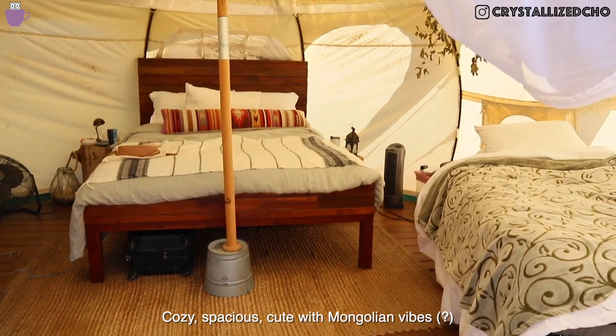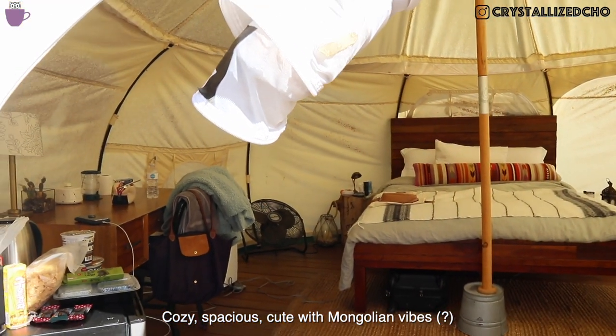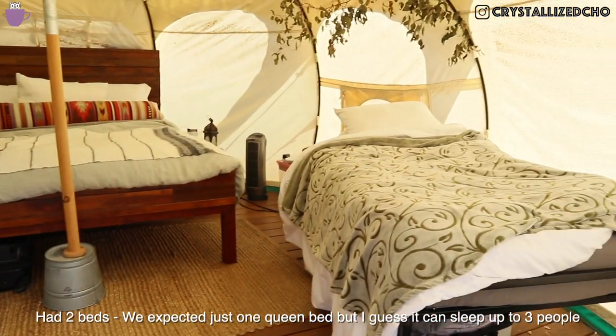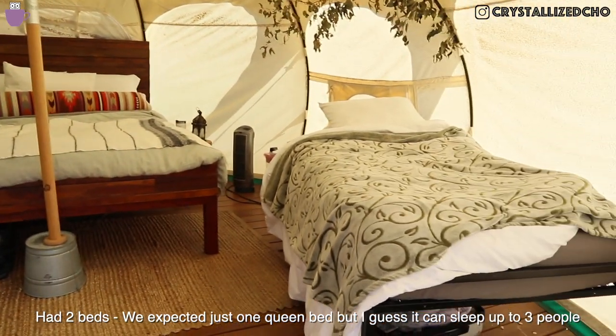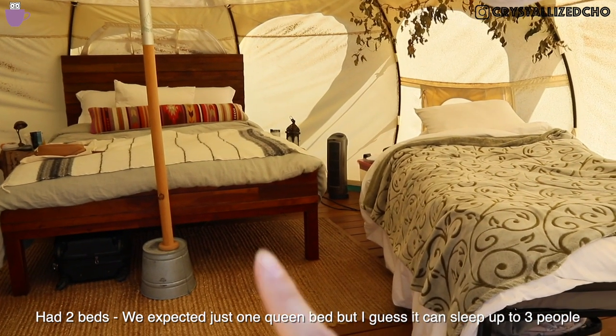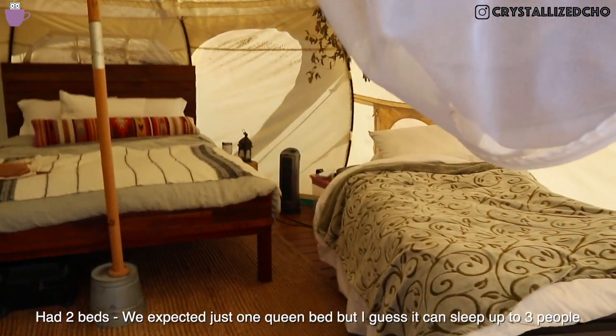It has this, what is this, like Native American vibes? Mongolian vibes. Mongolian tribal vibes. But right when you walked in, it's supposed to be only 1 queen bed and they gave us another bed for some reason. And Christy's been super generous to let me sleep on this one. And she slept on this one overnight.